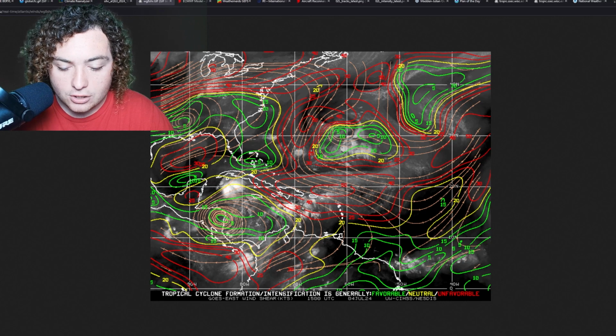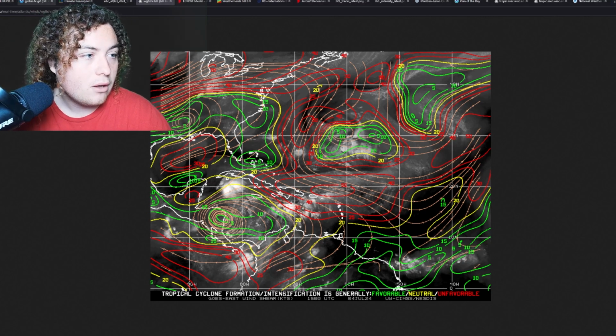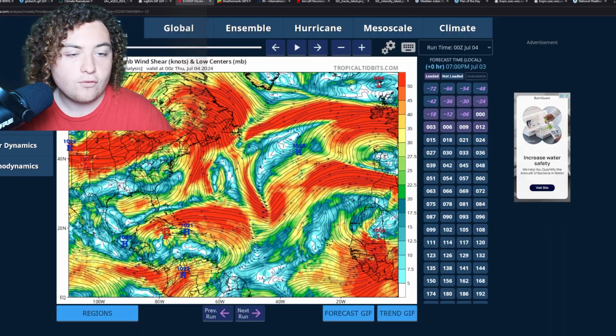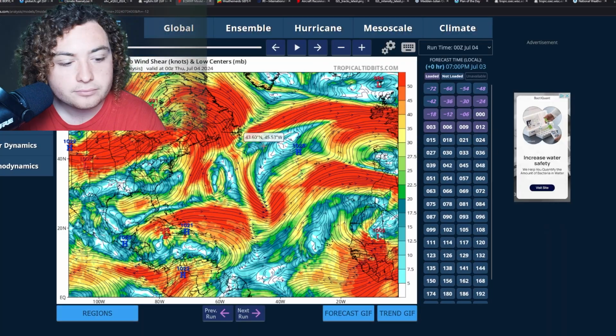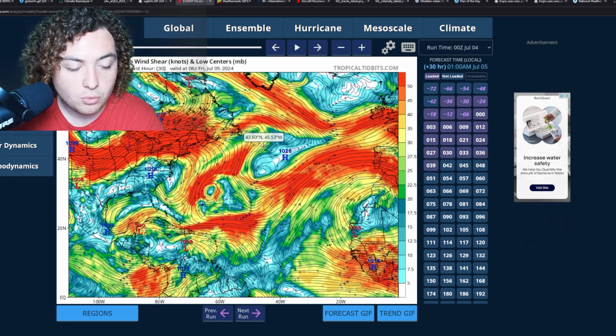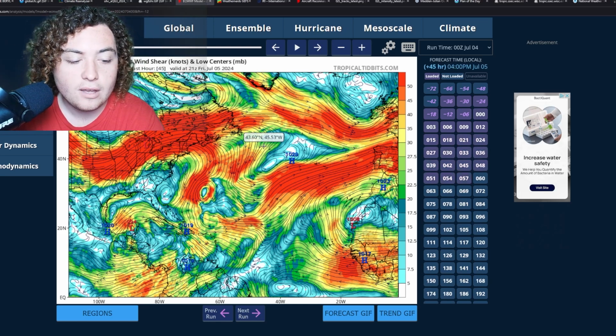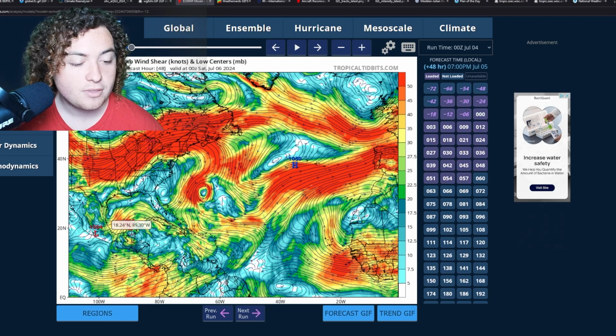So let's go ahead and show you the shear forecast and the moisture forecast at this current point in time. Let's pull that up right here from the European. We're going to use the 0Z European from earlier this morning just to show you what's going on. The European has the wind shear starting to level off. Part of this shear, I will say, is attributed to the tropical system, so keep that in mind.